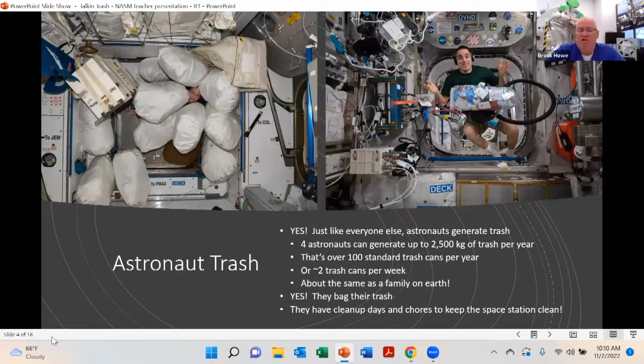So astronaut trash, yes, they generate trash. Basically, 4 astronauts can generate up to about 2,500 kilograms of trash per year. That's over about 100 standard trash cans. If you think about that in perspective, that's about 2 trash cans a week. That's about how much trash my family generates, and we bring it out to the curb, and the truck comes, and away it goes, and we don't worry about it, and people take care of that. But that's not so easy on the International Space Station. So yes, they generate trash.